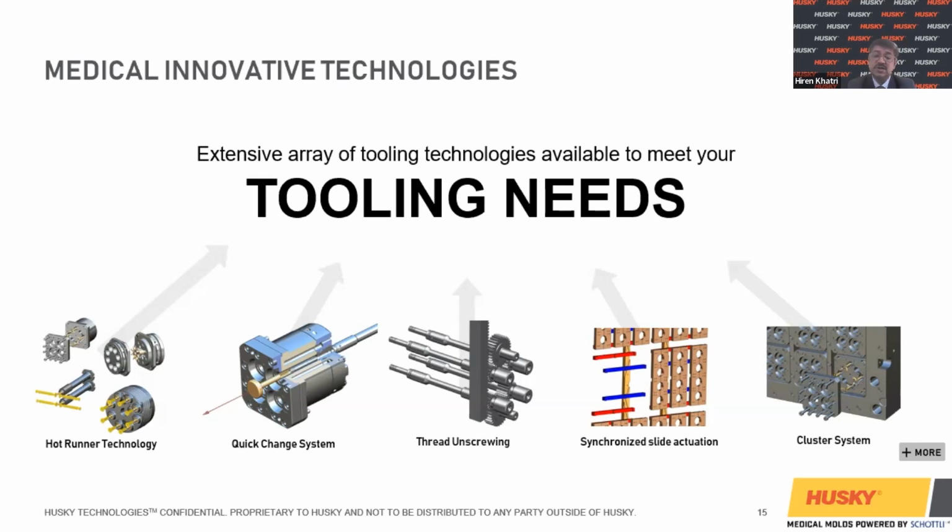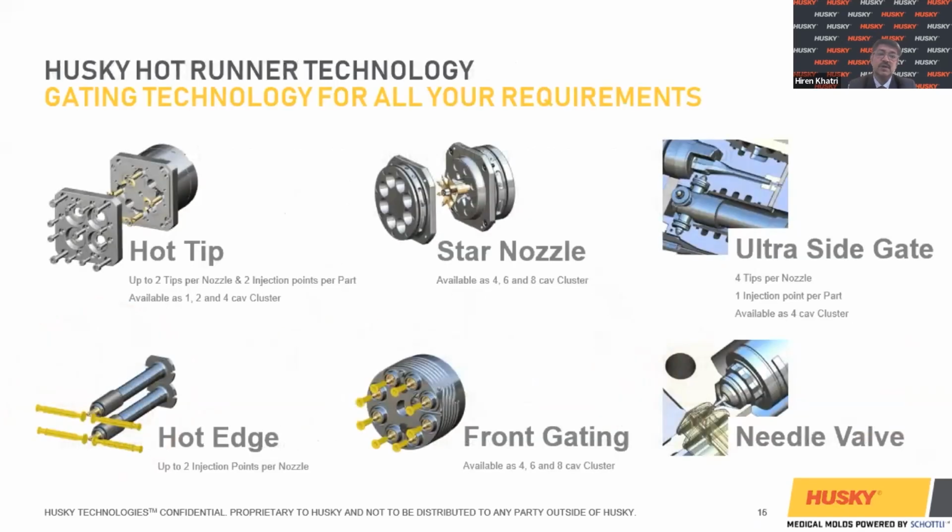As you noticed, I did spare one of the items, the hot runner technology, but just to emphasize a bit more on this topic on the next slide. To ensure best in class plastic part quality, we make use of a series of dedicated and, since decades, proven Shortly in-house gating technologies, focusing on the actual need of every individual medical application.